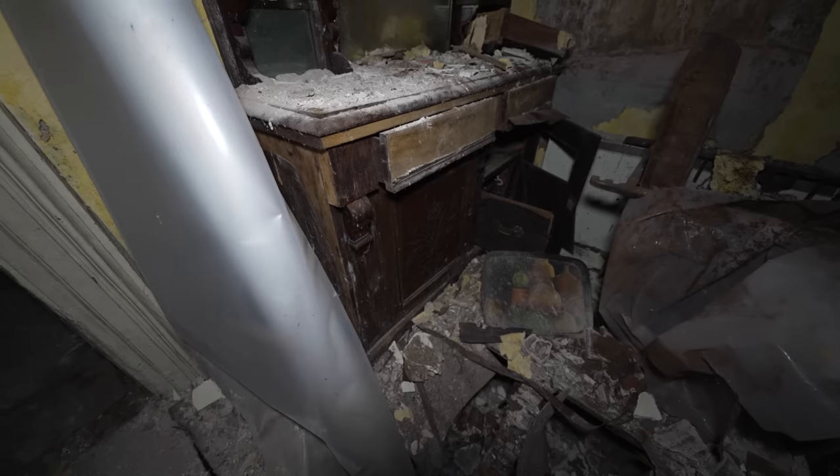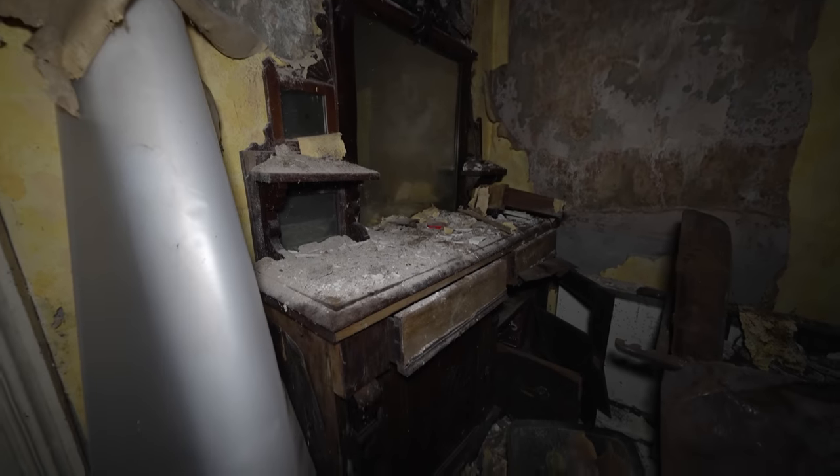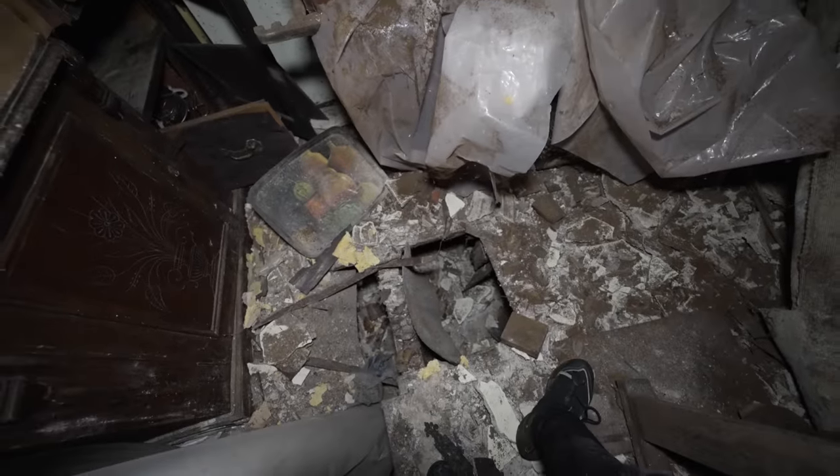There's a safer way around. And check out this cabinet. You can tell they must have been so beautiful. Yeah, right here. Oh man, too sketchy.